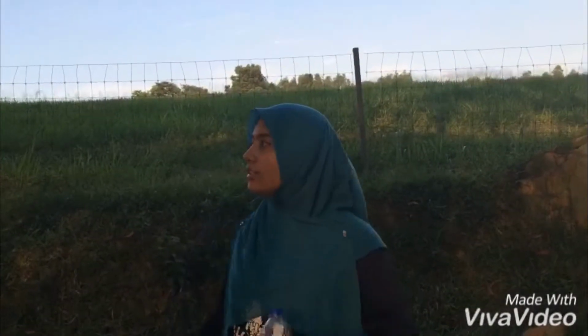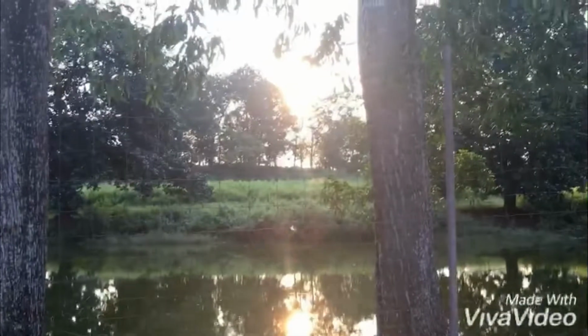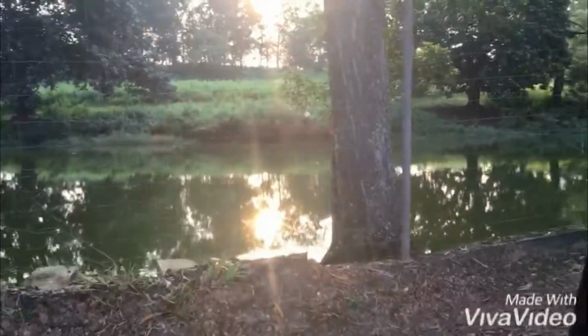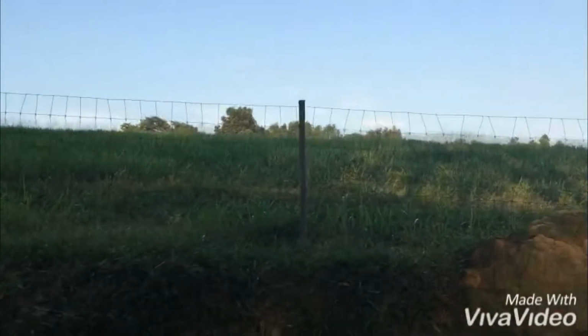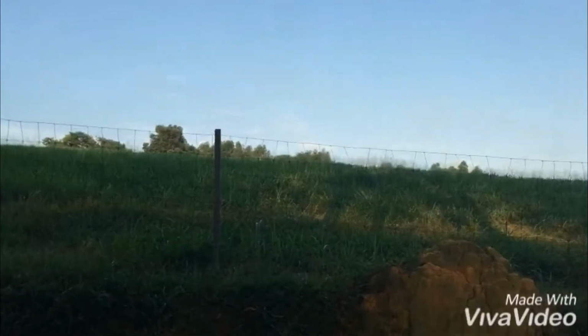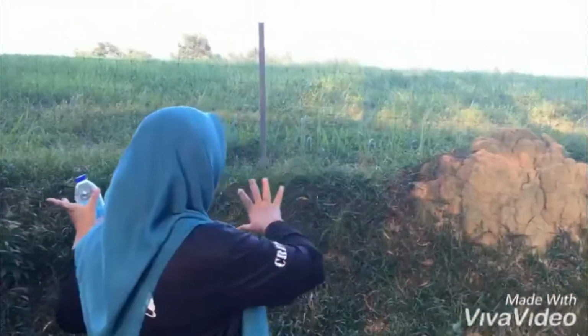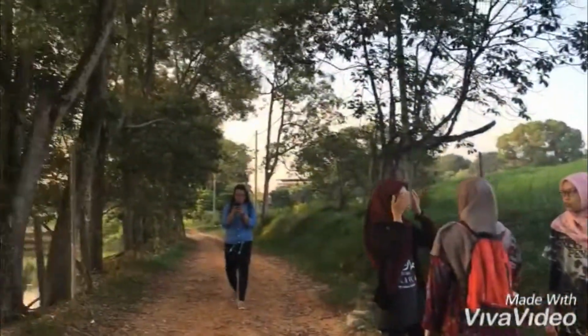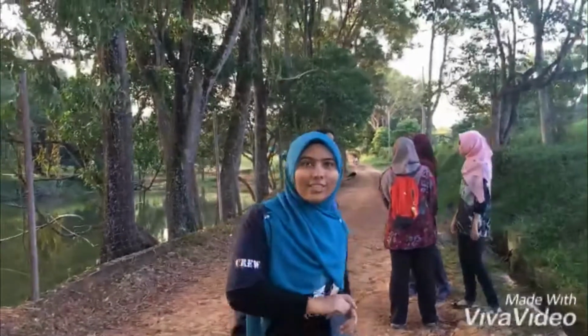People can take pictures here. As you can see on my right, there's a pond and it has a very beautiful scenery. You can see the sun shining really bright. And on my left, we have a perfect view for photography, the green space and the blue sky. It's very nice, a view that many photographers seek. And the way here is very beautiful also, because we are surrounded by beautiful scenery on both sides. Okay, that's all. Thank you.